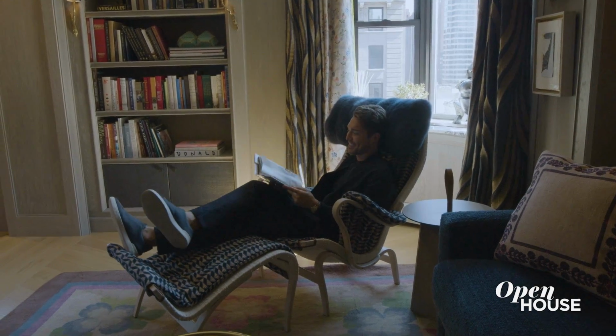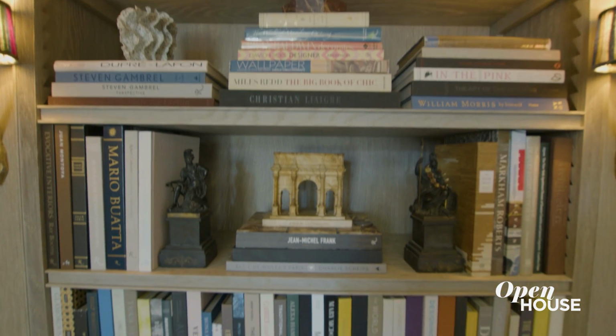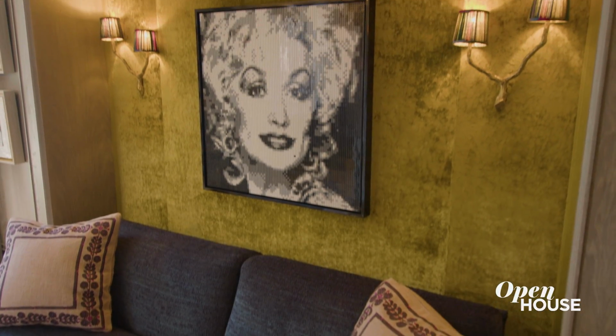So this is my library. This is where I hang out to read my books, but I also have the one TV in this room too. It's cozy, and I'm surrounded by all the things that I love, including Dolly Parton. Dolly always says that her look is a country girl's idea of glamour. I'm from rural Georgia, so as a country boy, I feel like this apartment is the epitome of glamour and sophistication.